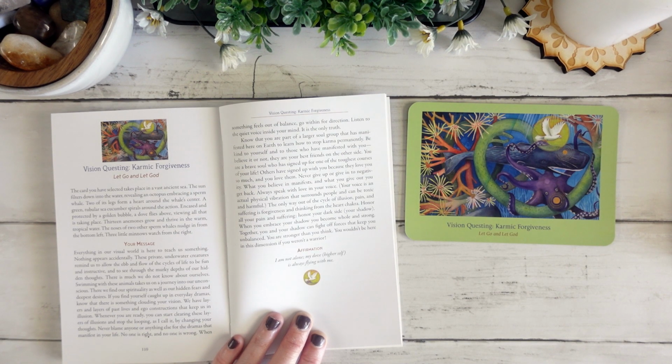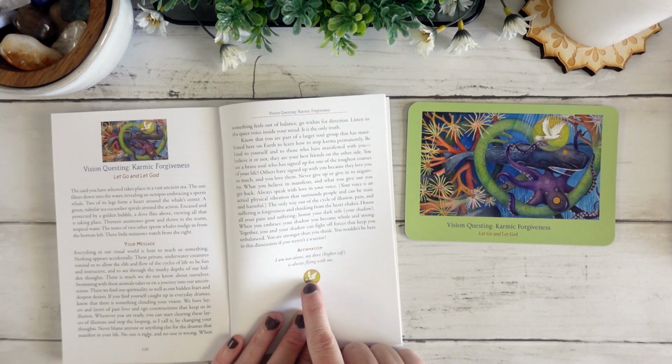Honor all your pain and suffering. Honor your dark side, your shadow. When you embrace your shadow, you become whole and strong. Together, you and your shadow can fight off forces that keep you unbalanced. You are stronger than you think. You wouldn't be here in this dimension if you weren't a warrior. And the affirmation is, I am not alone. My dove, higher self, is always flying with me. And the little emblem here is the dove.